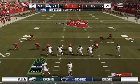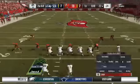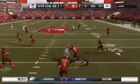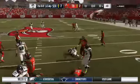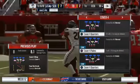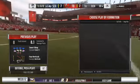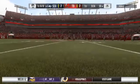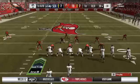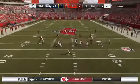From the 22, here's 2nd and 8. Don't take forever, okay? On 2nd down, here's Wilson. Leaves it for Penny. And he'll be brought down right at the 30 here. It goes as a gain of 8, and it moves the chains. And we see another pitch and catch there to the running back. This position just continues to evolve. They become just as critical to the passing attack as a lot of receivers, tight ends, because their ability to make people miss in the open field can really generate big plays for an offense.